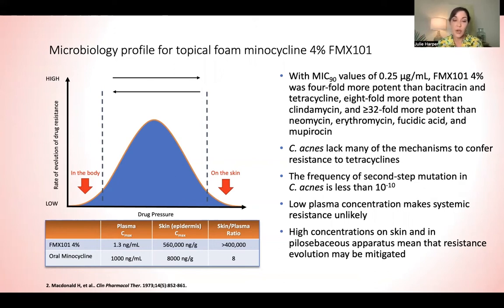But what I was taught and learned is that it's more than that. And that's what we see on this graph. So on this graph, the drug concentration is increasing along the x-axis. And what we're looking at on the right is rate of the development or evolution of resistance. The first hashed line is the MIC. If you stay below the MIC, you're not putting any selection pressure on, so there would be a very low rate of resistance. And we know with minocycline topically, we get very, very low systemic absorption.